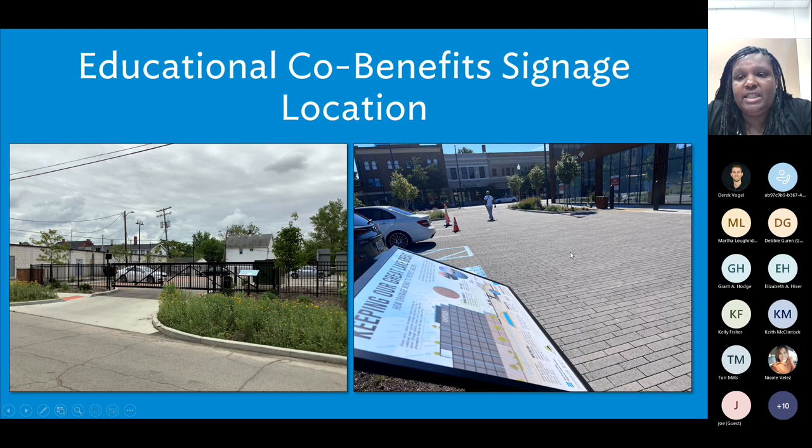The one on the right is intro. Chris showed this earlier when it was in the construction stage, and this is where it's completed. The signage is right on the practice, in the parking lot, and this is on West 25th in Lorain, and people walk here all the time, so it's very visible.